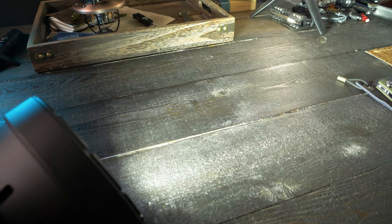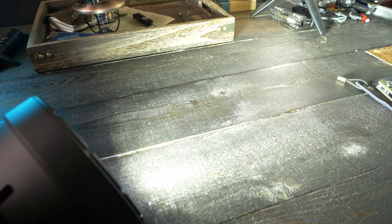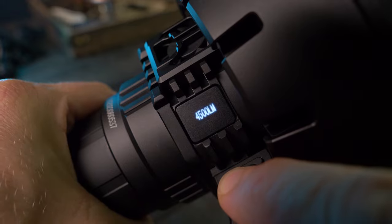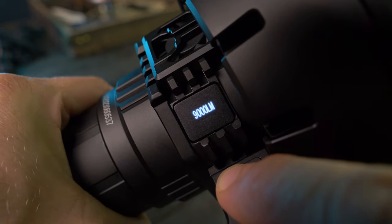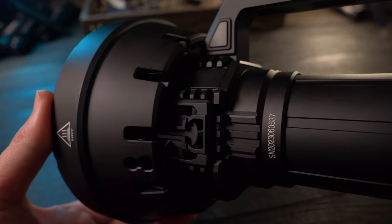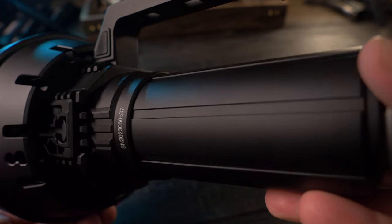It has 7 lighting modes plus strobe, and everything is controlled with dual switches. You can check to see what mode you're in with an OLED display. The OLED display shows your brightness level, your voltage, if you're locked or unlocked, strobe, and hot warning. The body's made from aluminum and has a Type 3 hard anodized finish.